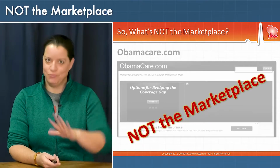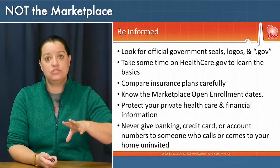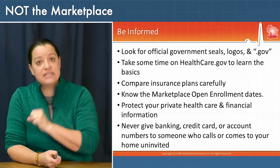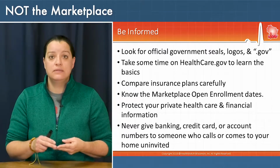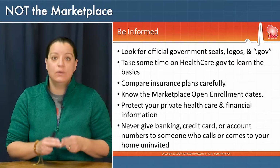So let's just regroup. We've looked at a lot of instances of what was not the marketplace. Here's what you need to look at to be informed and to make sure that your rights are protected, that you're not being led astray into a site that is not official. You are looking for an official government seal, a logo, or the .gov that appears at the top. It's going to be very clear that you're on the right page.